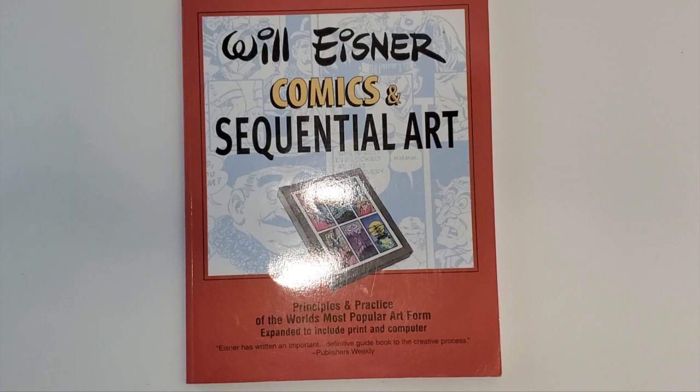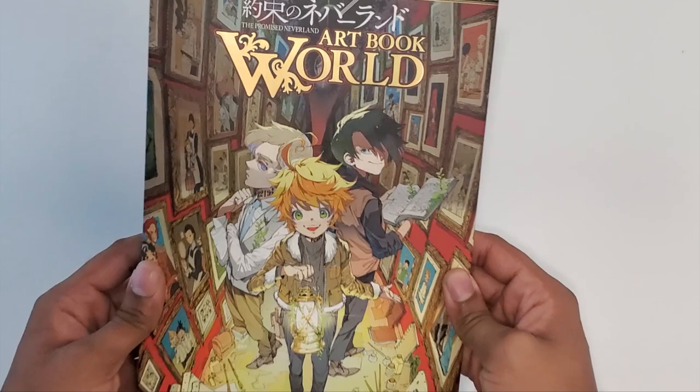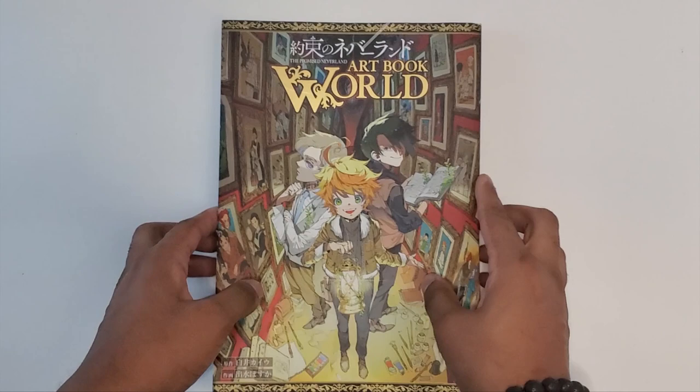Next is going to be my manga collection. So to start off the manga art books, it will be Posuka Demizu's Yakusoku no Neverland art book world, however you're supposed to say this. I got this literally for the sole purpose of making the art analysis for Posuka Demizu.